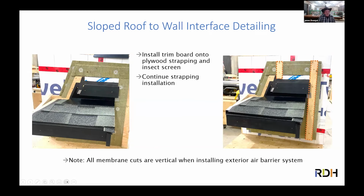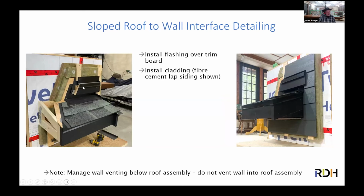All right. So I've installed and I continue my strapping. What I've done is I have my water resistant barrier, my controls. My air and water is behind my insulation. My roofing is in front of my insulation, and I continue my strapping. I install my flashing over the trim board. The function of this flashing is to keep the trim board clean and dry. It's a deflective element. It does not need to be integrated into my controls, okay? The only thing it's functioning as is a water shedding surface.